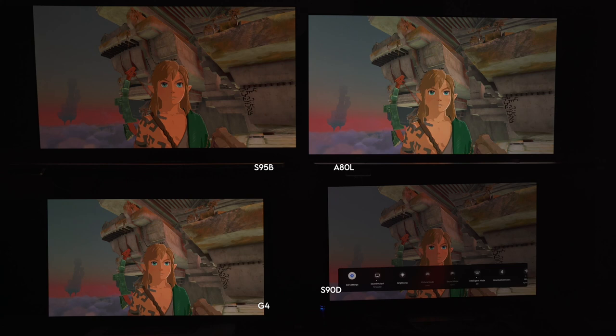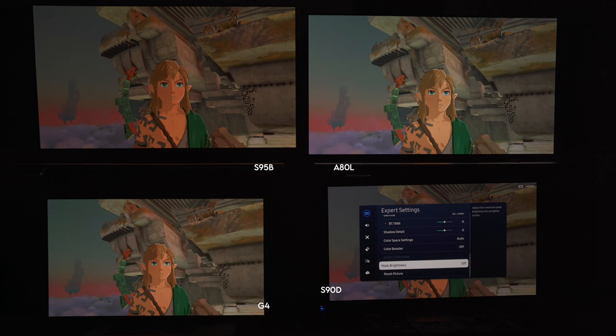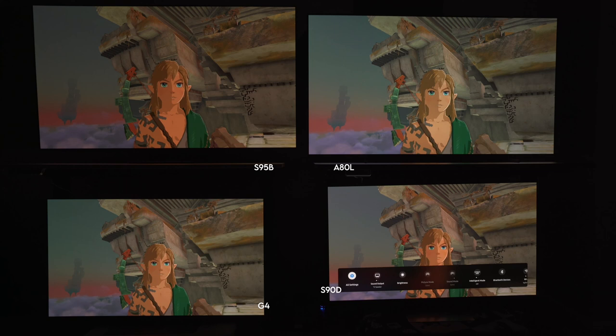I think it's enough, and I could still recommend it for SDR gaming. I really can. I think it's good. But just bumping everything.